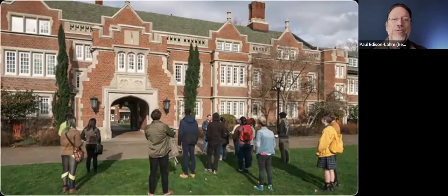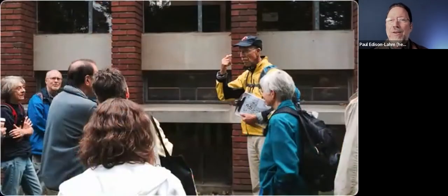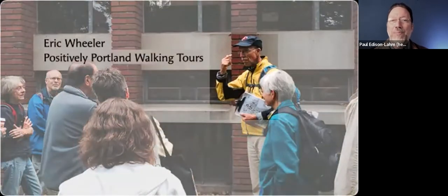There's something to standing in front of the buildings and having those moments of quiet contemplation and observation to really appreciate the details. But all of this started about 6 years ago with this man, Eric Wheeler, who runs Positively Portland Walking Tours, an architectural historian. And I was taking one of his tours of East Moreland.